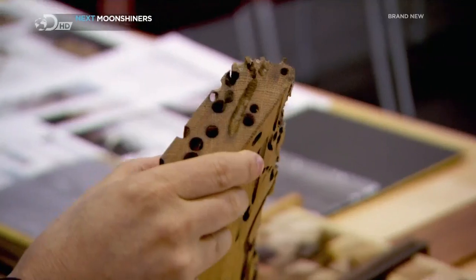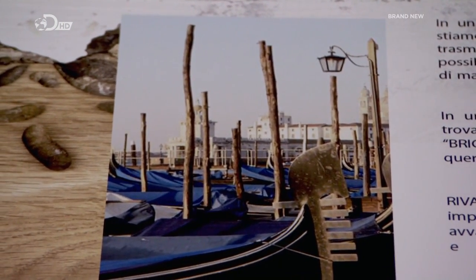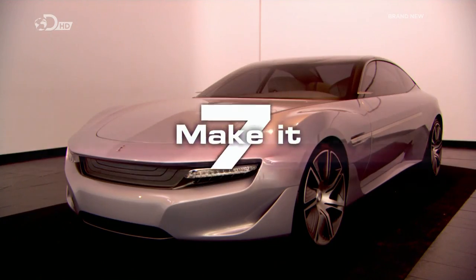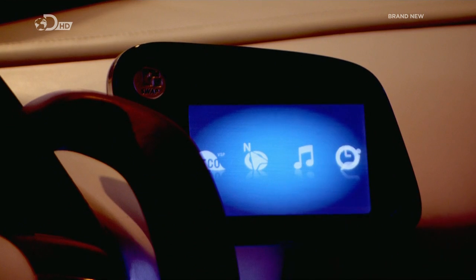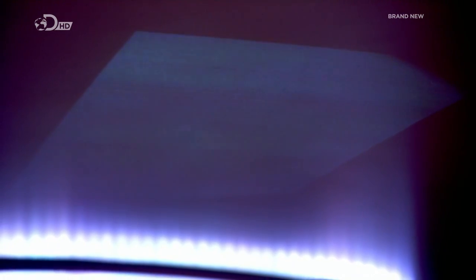We found it with this. It comes from the poles that are in the Laguna of Venice. And we thought it has a soul, it has an emotion, it has life. Step 7 is bringing everything together in a full-size show car, including high-tech flourishes like next-generation touchscreen controls and even a video art installation in the roof for passengers.